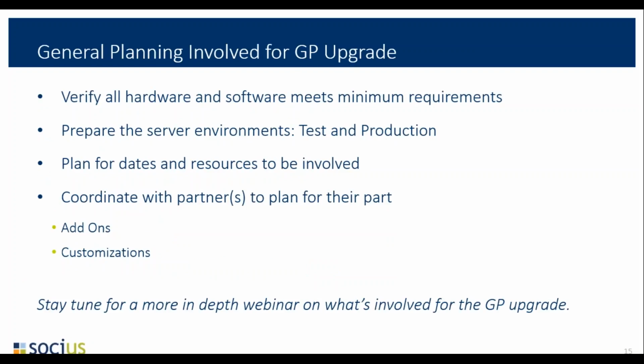So with that said, I'll just talk a little bit about general planning for the upgrade. What's involved with the upgrade typically comes down to these few points. If you are planning to host Dynamics GP on-premise, you want to ensure that all of your hardware and software meets the minimum requirements.